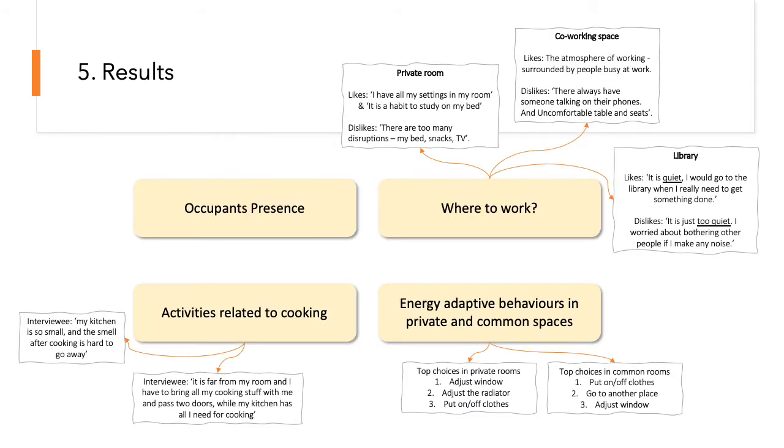When summarized, the occupants' presence and the space-using patterns of each common space are different due to their function, which also differ by weekdays and weekends. As for cooking activities, if you live here, you have 3 places that you can choose to cook. So where do people choose to cook? Their private kitchen or the common spaces, which means the common kitchen.